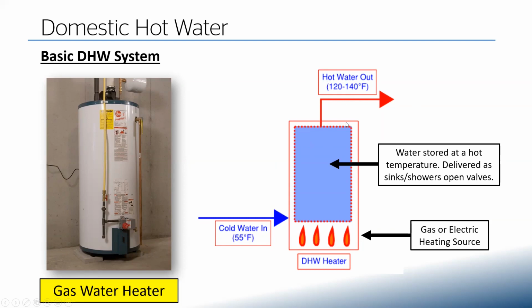And that is just going to get delivered out into the space as people in bathrooms or showers open valves, the hot water is just going to flow just by nature of the pressure. You're giving the water somewhere to go.